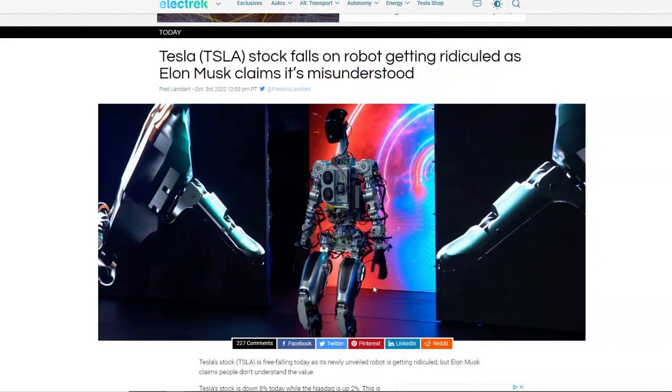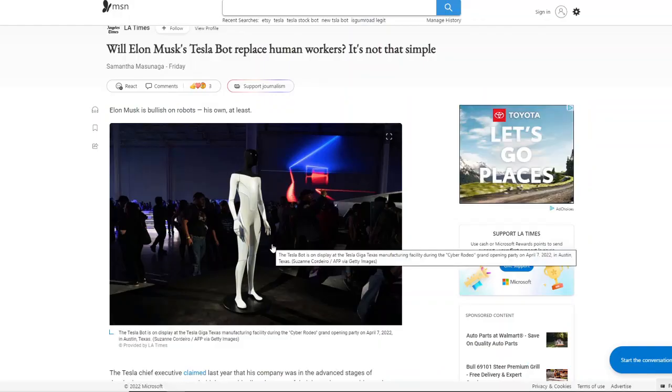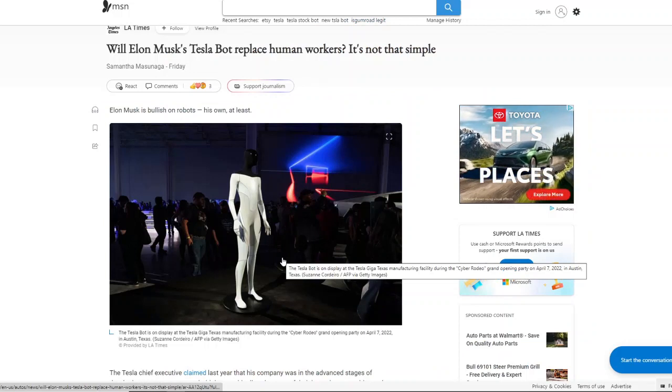At least so far, some of the things that were, I guess, not promised but stated that this bot can do, those basic tasks, are going to be a very important thing moving forward as it further develops. And also the price point, we'll see if that actually turns out to be true as well, and when these delivery dates start to come out. But a lot of people are shocked. It looks nothing like this.